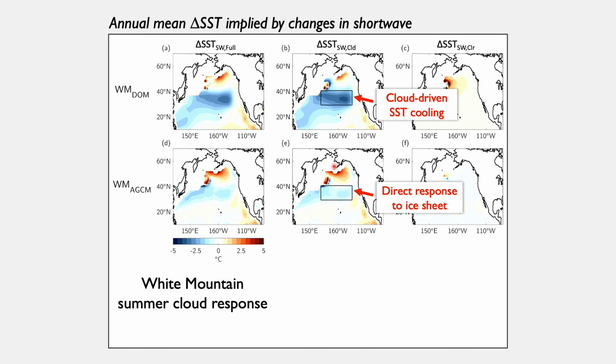With the difference in magnitude between these anomalies further highlighting the importance of air-sea interactions, the importance of that low cloud SST feedback, which would tend to amplify both the SST response and the low cloud response in the dynamical ocean run relative to the AGCM run. So how do we link these back to changes in low clouds?